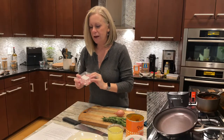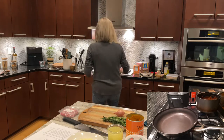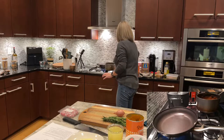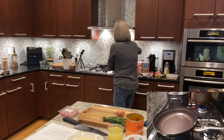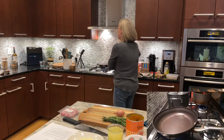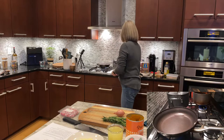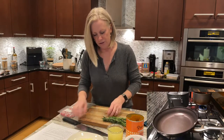So in any event, what we're gonna do first is I'm gonna get these prepped and then we're gonna start sauteing. So let me get my pan at least warming. Okay, get that warming. I'm gonna move my little pan here a little bit. All right. Okay. So, get my shallot ready.